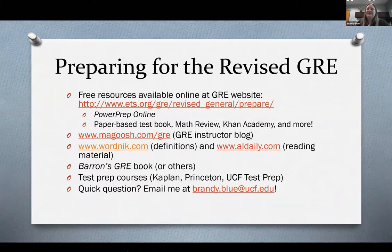But I like the idea of a book because, again, it keeps it structured. It helps you progress through what you need to work on and almost always provides at least a diagnostic test, if not also additional practice tests.